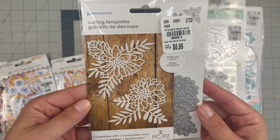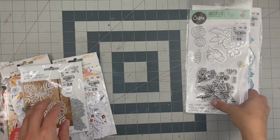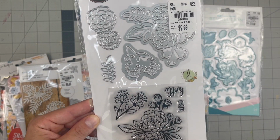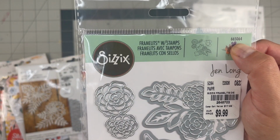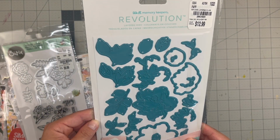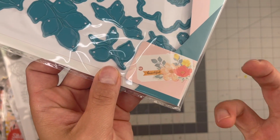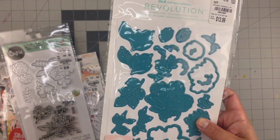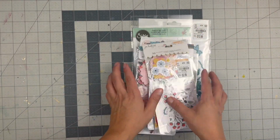I picked up this die cut, $6.99 from Momenta. Some flowers. They're really pretty. This one had the die cuts and the stamp for $9.99 from Sizzix. It doesn't have a name, but the SKU number is 665064. And then this beautiful one, this is We Are Memory Keepers Revolution, and it's a layered die cut to get the look of depth with different colored cardstock. So pretty. And this was only $12.99. Like, yes, darling, yes.